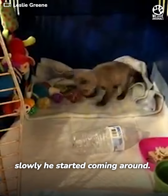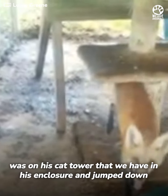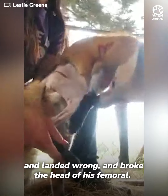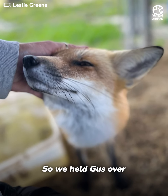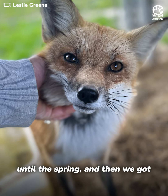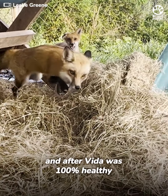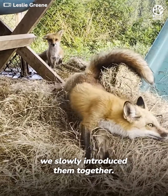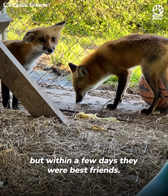And slowly he started coming around, and he was a month away from being released, and he was on his cat tower that we have in his enclosure and jumped down and landed wrong and broke the head of his femur off. So we held Gus over until the spring, and then we got Vita in that January. And after Vita was 100% healthy, we slowly introduced them together. He was terrified of her, but within a few days, they were best friends.